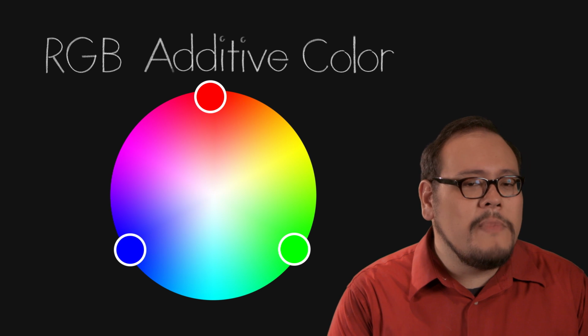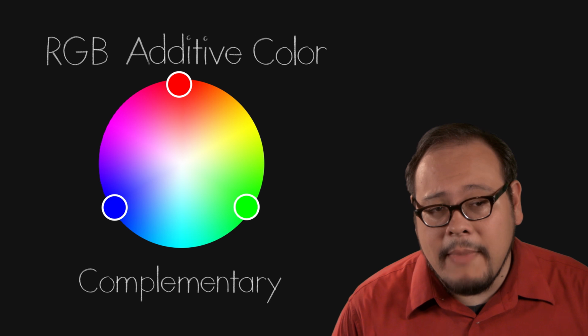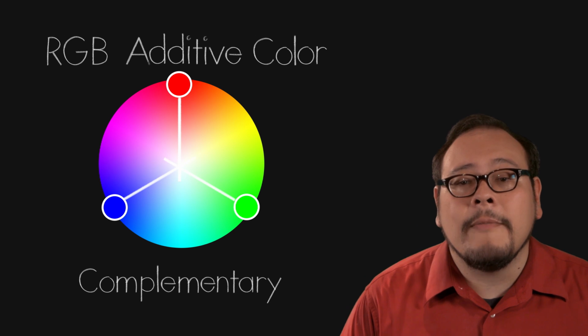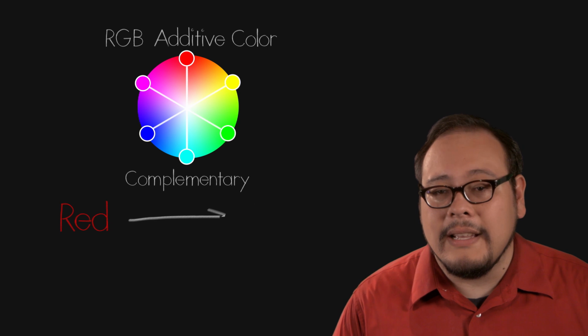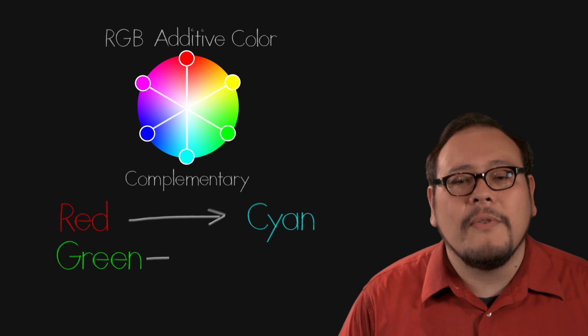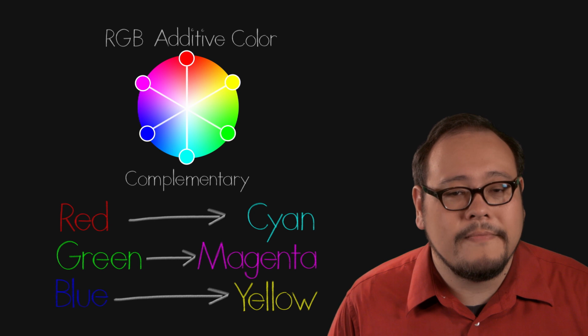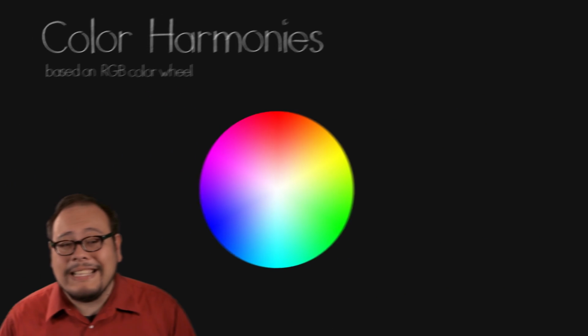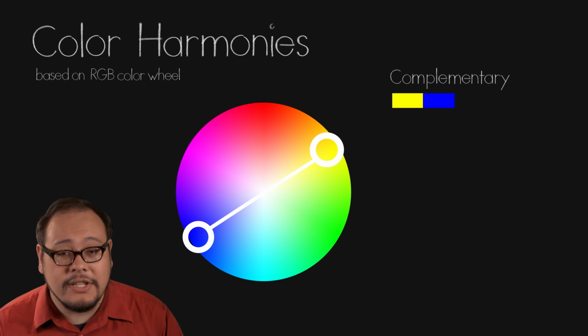Right away we can see the most important color relationship, opposite colors, also called complementary colors. Drawing a line from a primary color through the middle of the circle, we find that the opposite of red is cyan. The opposite of green is magenta, and the opposite of blue is yellow. Complementary colors, when placed next to each other, create the strongest amount of color contrast.